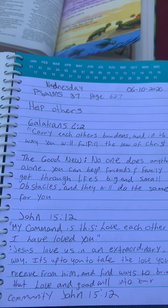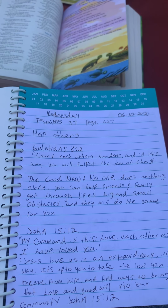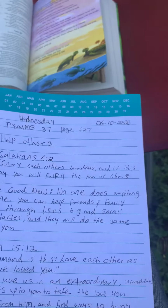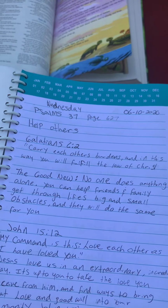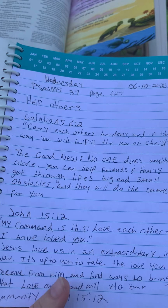But if you know they're just sitting on their butt and they just want you to do everything for them, no, and no again. Don't do it. Because you can space out from them for a while. And then if you want to help them again later, that's fine. But don't constantly let them take advantage of your kindness, because I see that happen all the time.